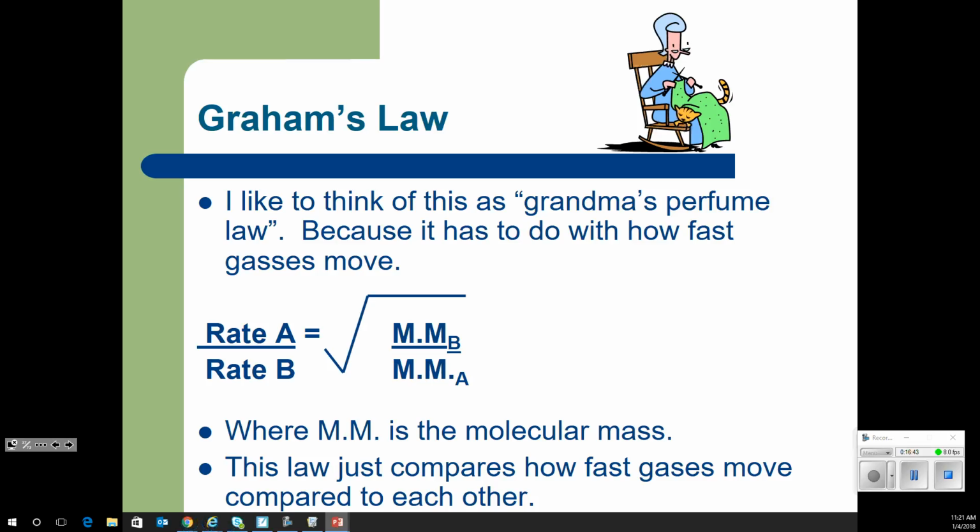So if I wanted to compare two perfumes, I could line you guys up in a row here, and at one end have one perfume, and at the other end have another perfume, and say, okay, open them. And as soon as you smelled it, raise your hand. And we could see which perfume moved faster, had lower molecular weight.